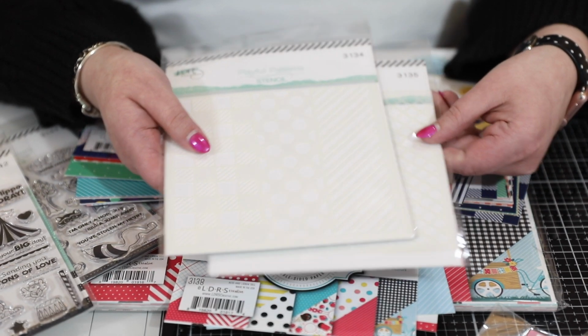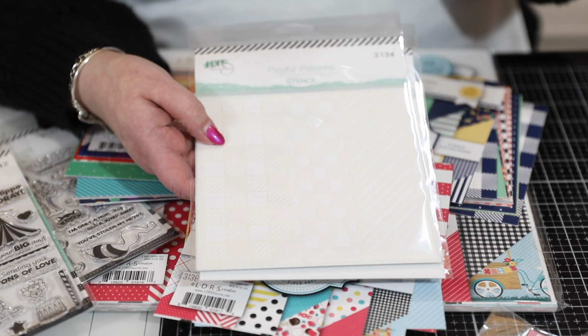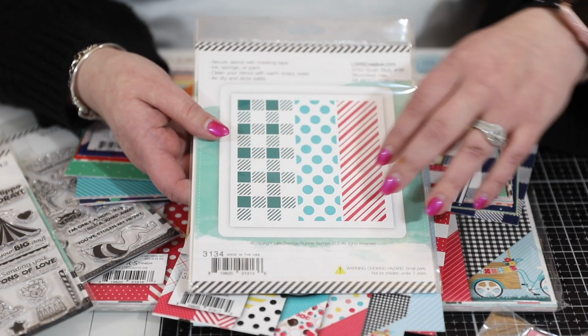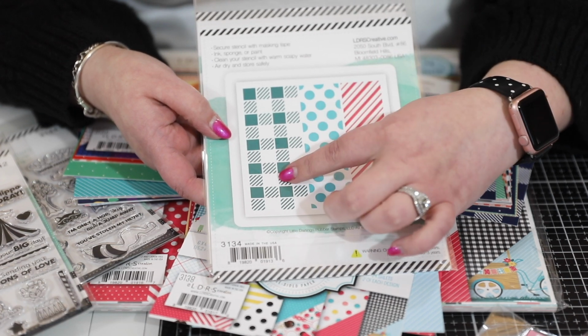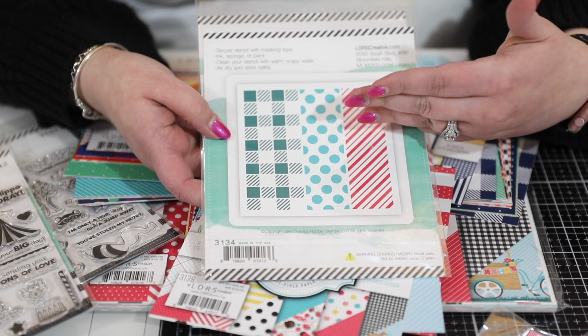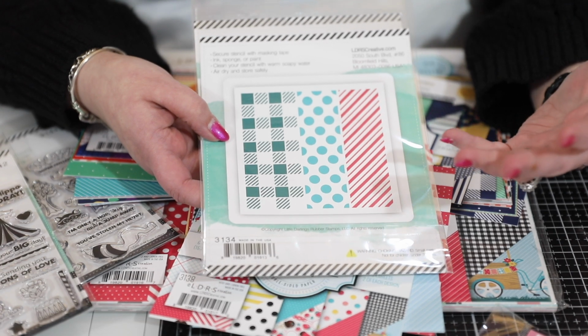We also have a couple of stencils. And you know me and my stencils, I'm a little bit of a stencil addict, but this Playful Patterns is fun because you could tile these to make wider pieces. I'm going to turn this over because it has colours on the back so you can see the different patterns. So you have this plaid pattern, you have these spots, and you have the stripes. So you can tile these to make them go as wide as you want them to be, which is great because then you get more bang for your buck. You've got 3 stencils in one here.